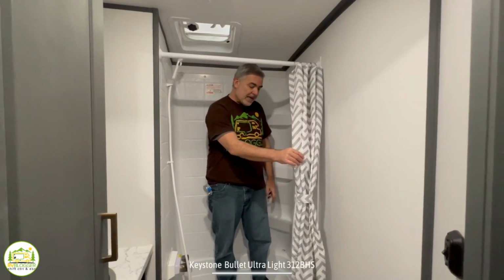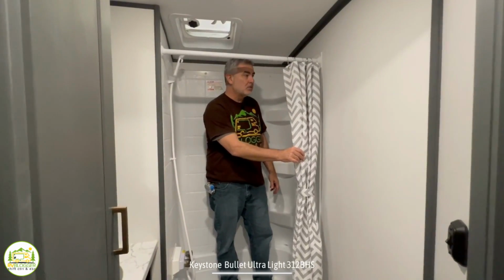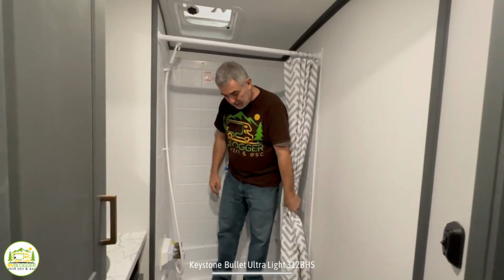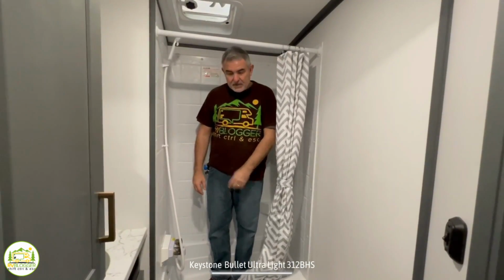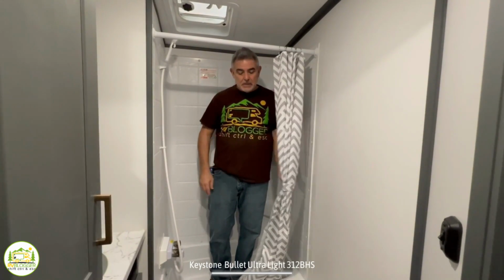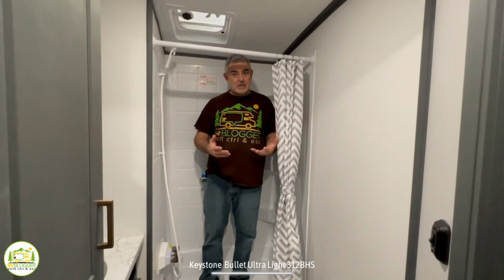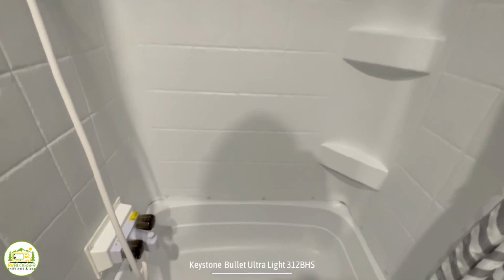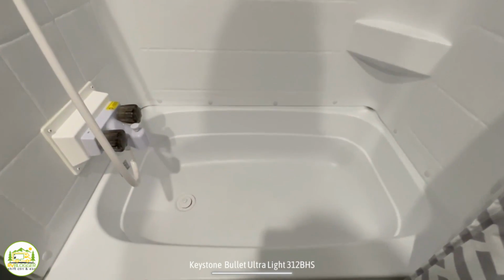Now this also has a shower curtain installed, and as you guys know, I am not a big fan of shower curtains. This is a really long curtain. It's going to lay inside your tub. It's going to get all wet, stick to you when it blows in on you. I'd really prefer to see a retractable shower door in a situation like this, but don't let that keep you from buying the camper.